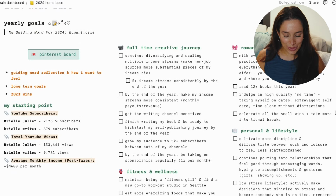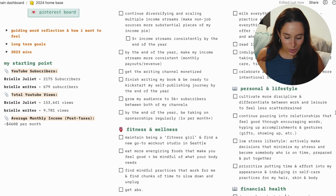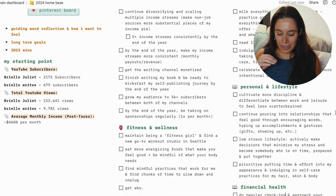Those are my 2024 goals. Very extensive. We've got a lot of long goals. We have quite a lot of different areas and things that I'm striving for, but I feel really good about these goals. I love that a lot of them feel very in my control. I definitely feel like that is something that I took from last year and tried to improve on this year.